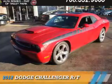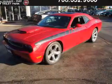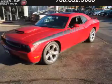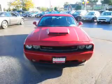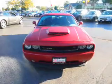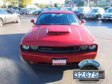Presenting the 2012 Dodge Challenger. Grab life by the horns. It's powered by rear-wheel drive, a 5.7-liter, 8-cylinder engine, and an automatic transmission. With fewer than 35,000 miles, this vehicle has a long road ahead.